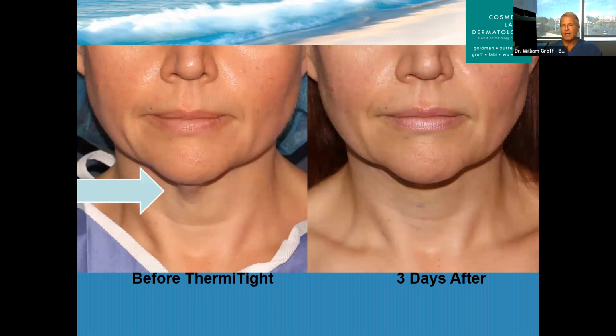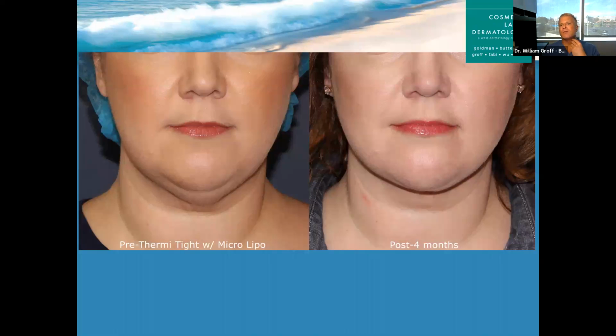This is the same patient. Looking straight on, you can see 3 days after, she just has a little bit of bruising in the upper neck, barely perceptible. She could really go to work if she needed to. Of course, afterwards there can be some tenderness and soreness, but nothing that requires any kind of significant pain medication. Usually just Tylenol is more than fine.